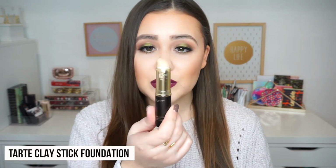I love this. And then my last favorite foundation for 2017 is the Tarte Clay Stick Foundation, and this is in the shade Light Medium Neutral. So I bought this at Sephora back in Toronto and I am almost completely out of it. I did a dedicated review, but this stuff is amazing if you prefer a more natural coverage. This doesn't look cakey. It looks very natural on the skin, but it doesn't cover all your blemishes.